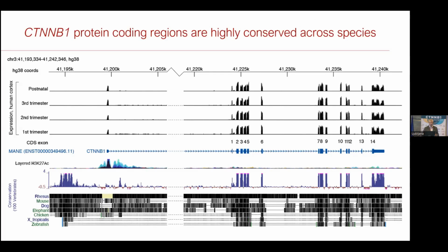We're going to add some more tracks at the bottom. At the bottom here, we're going to talk about conservation. This is conservation across species. If you look at the very, very bottom there, we have zebrafish. If I go and look inside the DNA of a zebrafish, I will find something which looks very, very much like CTNNB1. There's a track above, and then we're going up between Xenopus tropicalis, frogs, chickens, elephants, dogs, mice, rhesus. We now have about 500 different species with this data, but these represent a big range across evolution.